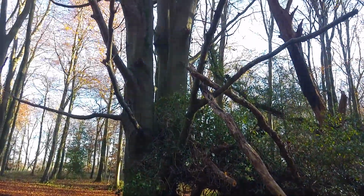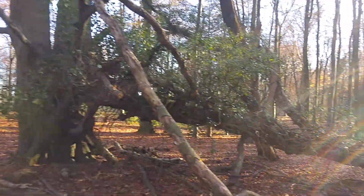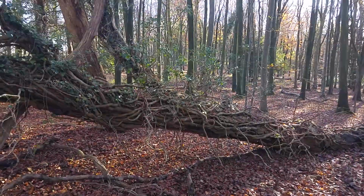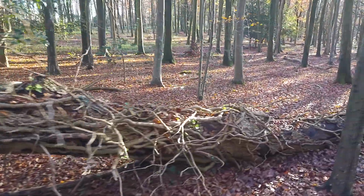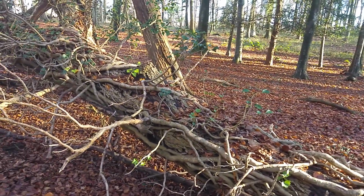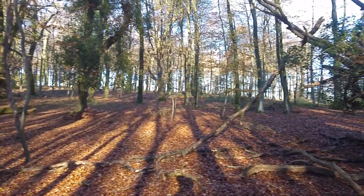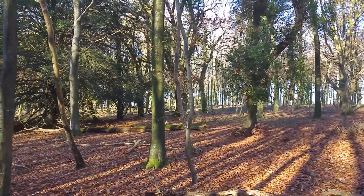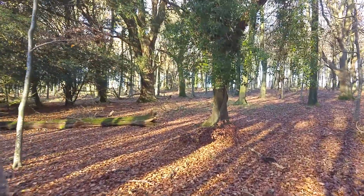Can't quite see where it's come from, to be honest, but this just goes to show what happens to trees when you get these vines growing up them. And it's the job of the forestry people to come and just trim down these vines, because they completely overwhelm the tree, create too much weight, and then it ends up being toppled over. We can see one over here being strangled again.